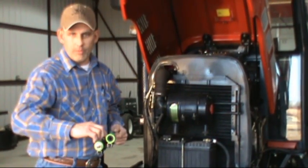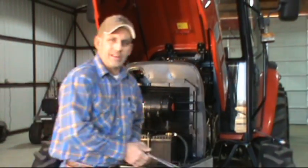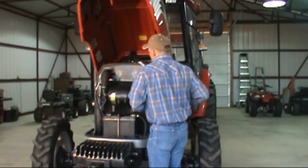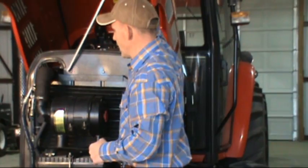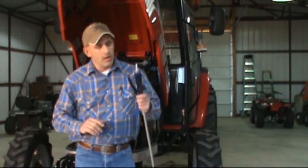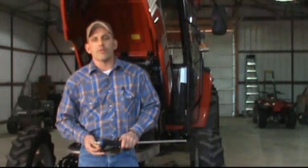They're adjustable from 0 to 135 pounds of pressure. They will easily fit inside all of your condensers, between your radiator, your oil systems. It'll keep your tractor or your heavy equipment that you're running, a combine, bulldozer, whatever it may be, running extremely cool. They work extremely well. They will work extremely fast, and they're very thorough.